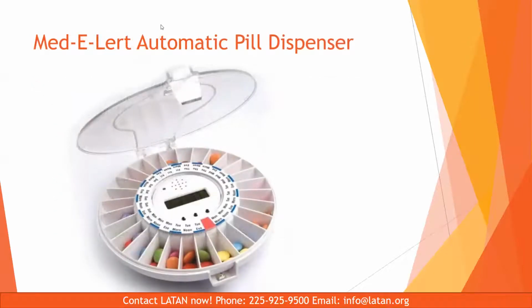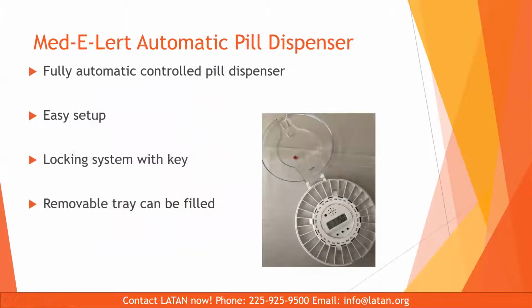Thanks, Jay. The MedAlert system is an automatic pill dispenser and reminder. It dispenses medication at scheduled times, providing you with audible and visual alerts. Its feature piece is that it has a key locking system, which offers an important safety feature to help prevent double dosing, overdosing, and dosage mix-ups.